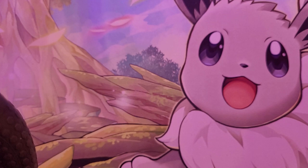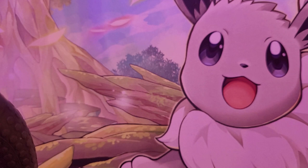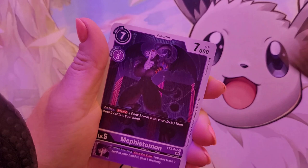All right. So, here's some more Digital Hazard. Digital Hazard. All right. Oh, you might have something good back there. You got a Digi-Egg back there. Ooh. That's an alt art. Ooh. Growlmon. Strike Dramon.